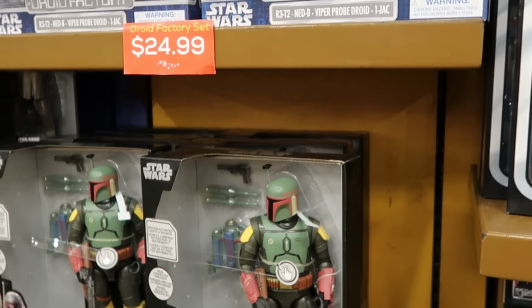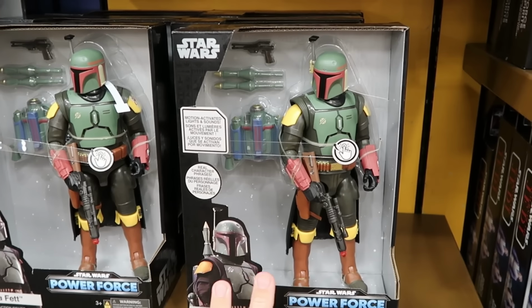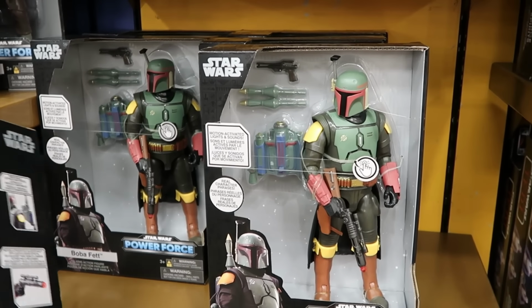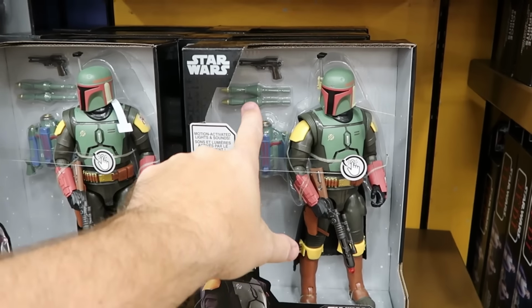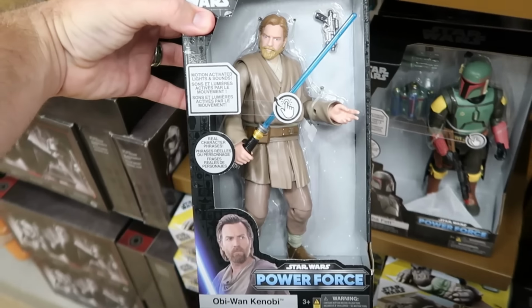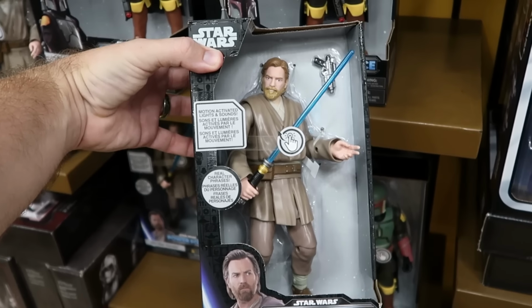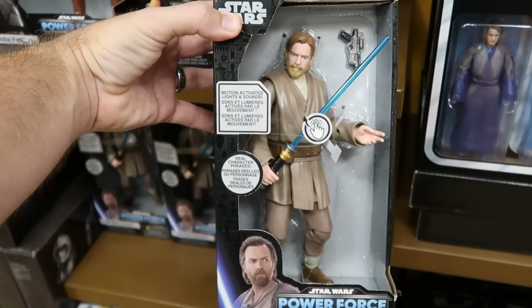Some of my personal favorite action figures though are always the Star Wars Power Force ones. They're motion activated with lights and sounds, and they do have authentic character phrases. They have Boba Fett for $12.99. He comes with a blaster pistol and then his pack on the backside. And they do also have Obi-Wan Kenobi. He's also motion activated with the lights and real character phrases for $12.99. The Obi-Wan Kenobi is $14.99.